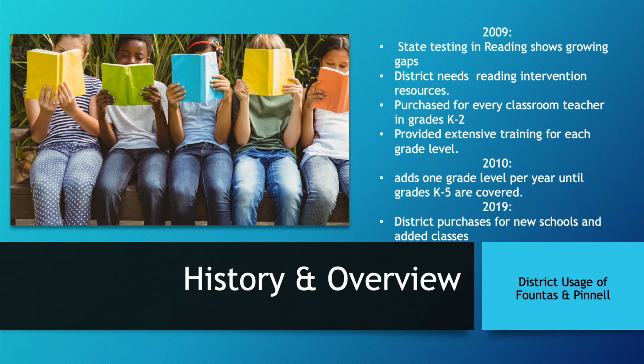The Fountain Pinnell Leveled Literacy Intervention Program was purchased for every classroom in grades K through 2. Those were the only systems that were available at the time. And so with that big purchase, the district also promised to provide additional resources to grades 3 through 5 as they became available through Heinemann.